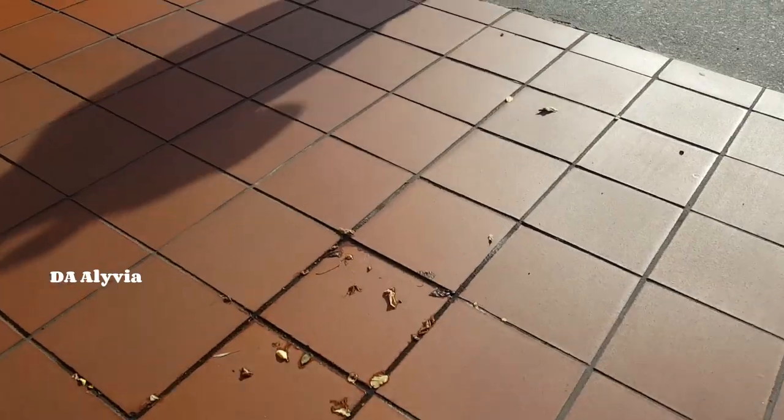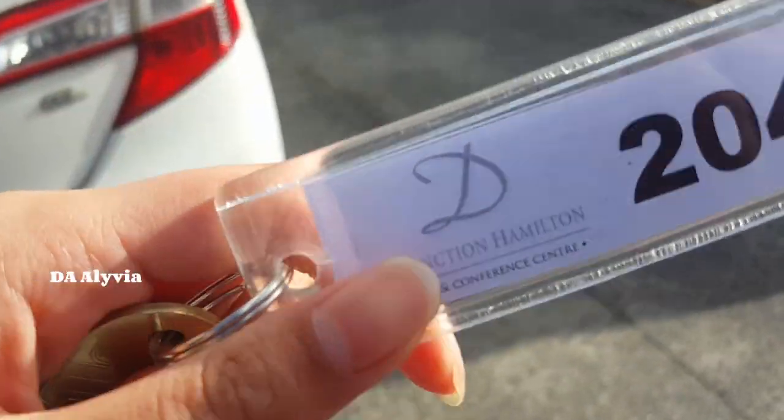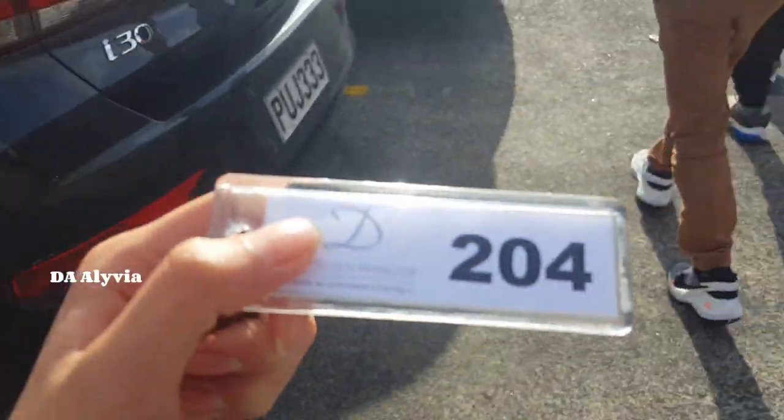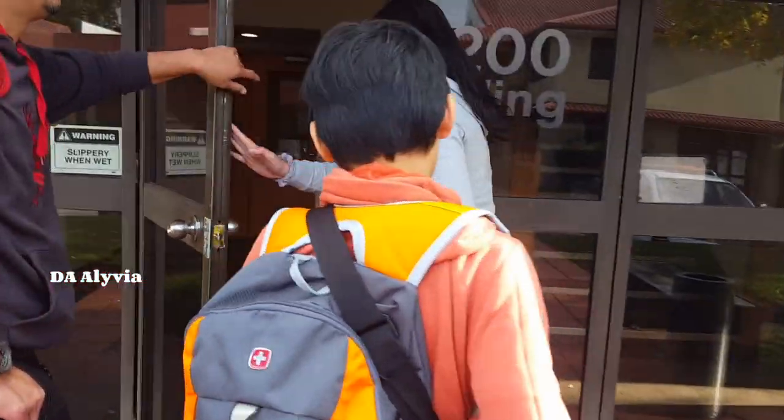Pretty big. It's so big. Okay, so we've just checked in. Let me show you the room. And yay, we're going to find wing 200 and then we're going to enter our room. So here's your key. Got all our stuff. Well, most of our stuff. Have my bags. And we are going into wing 200. We are downstairs. Ready?